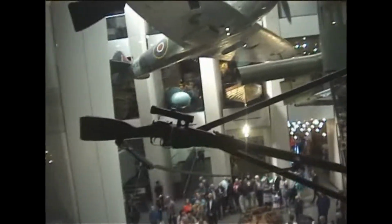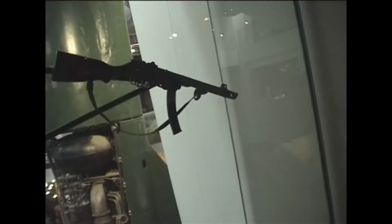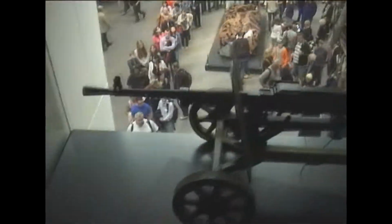Just, dude, what's up with the wall? You know, Russians. They're poor. But I saw PPSHs there. I don't know what tank that is. M4 Sherman again. There the PPSH submachine guns are. And another Mosin gun with scope. PPSHs with drum magazine. No clue.